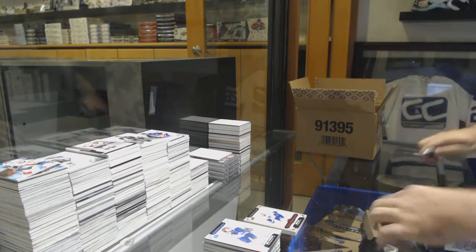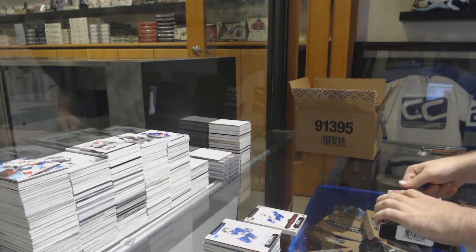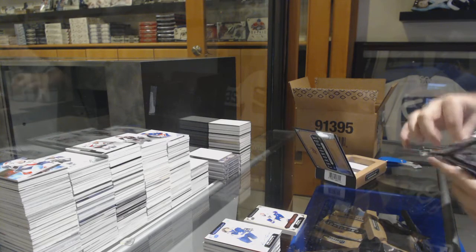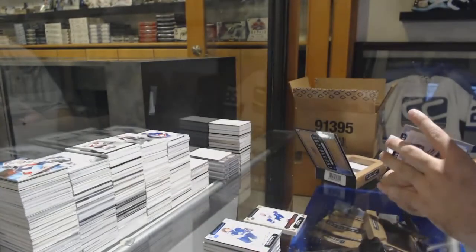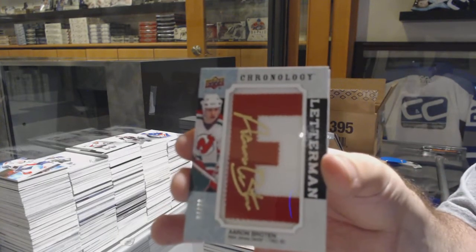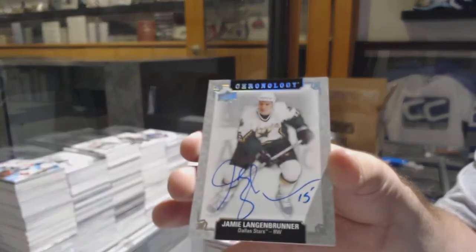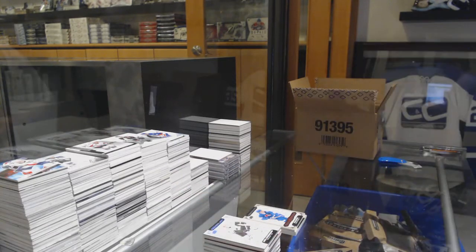Two more boxes to go. What will we get? We'll find out after these two. We've got a 222 Phil Housley, Buffalo Sabre. Letterman autograph number 220 for the Devils, Aaron Broten. Number 220. For the Dallas Stars, Jamie Langenbrunner. And the time capsule of Peter Stastny for the Avs. We got four time capsules to open. That should be fun.